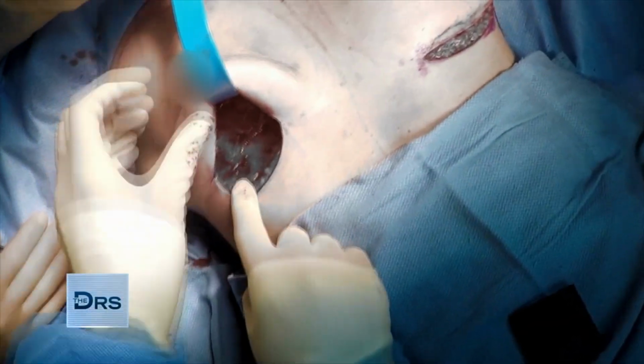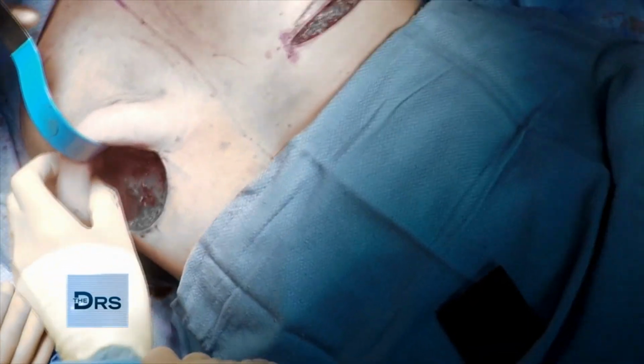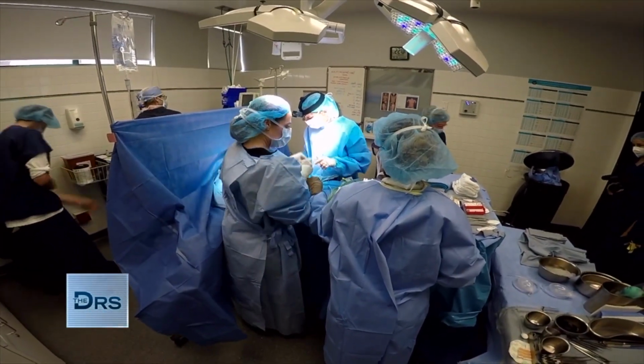You can see the pectoralis major muscle here, totally intact. As you can see the fat on the bottom, which means it's a perfectly done mastectomy. All right, let's take over and make it look pretty.